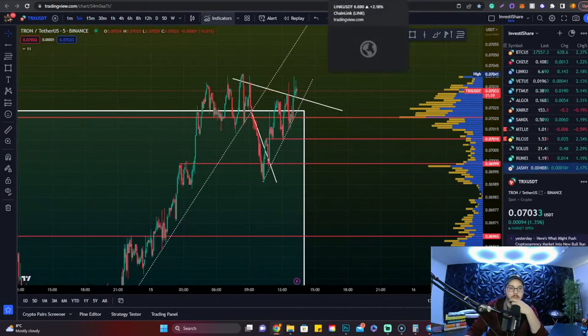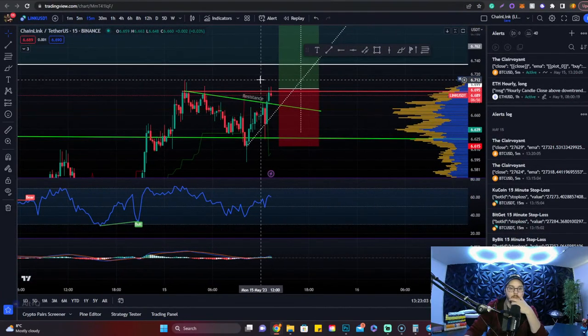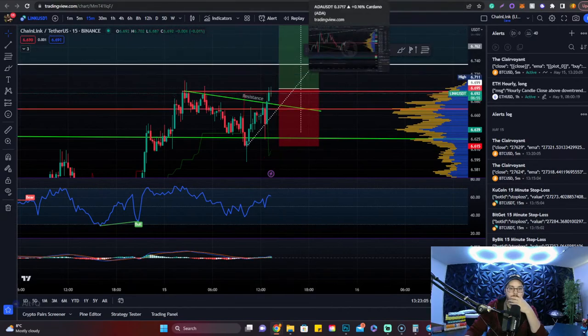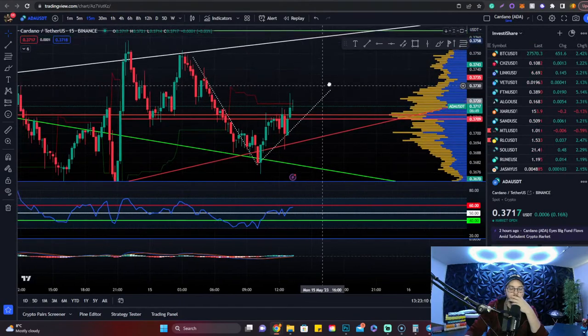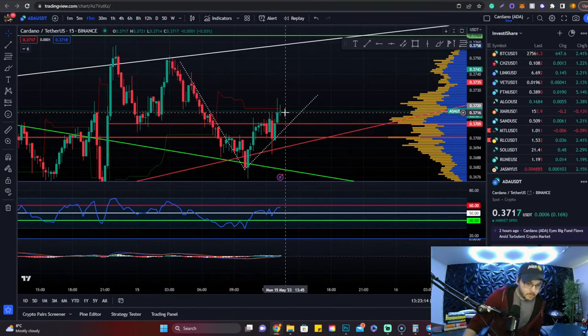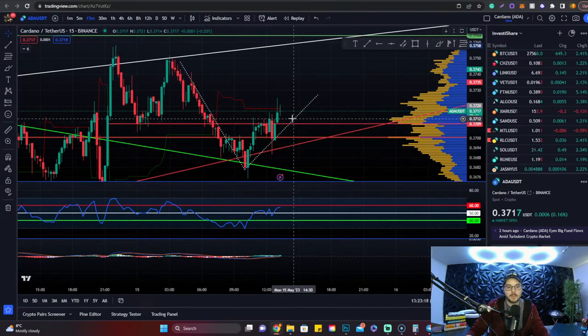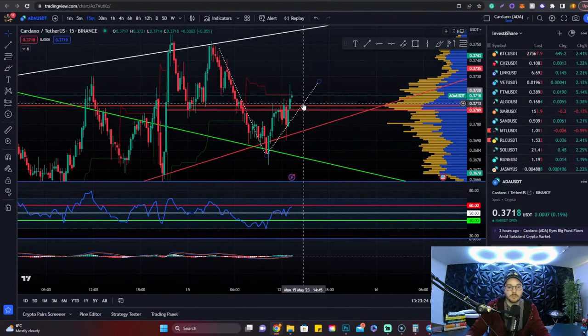Matic, Tron, Link. Yeah, we haven't got above that yet for Link. Cardano. Yeah, might revisit. I'm going to jump in on Cardano if we revisit this uptrending support, if it happens sooner rather than later.